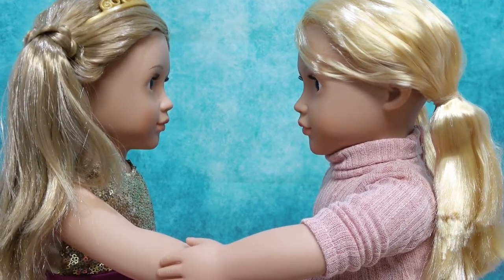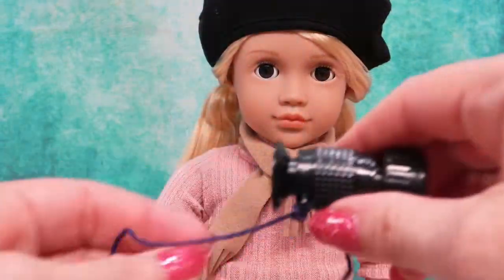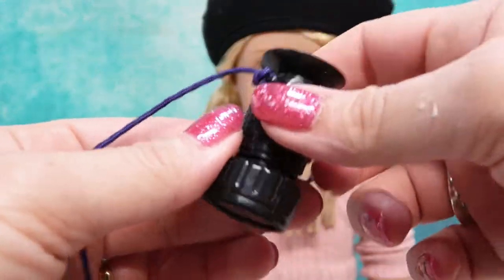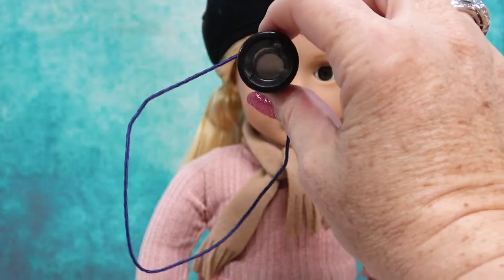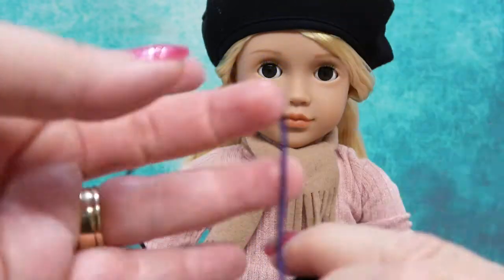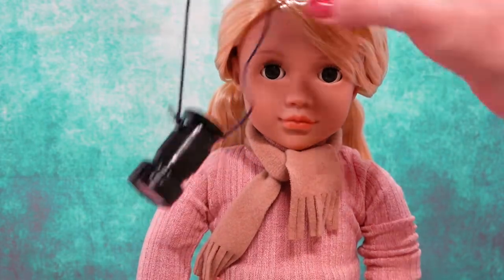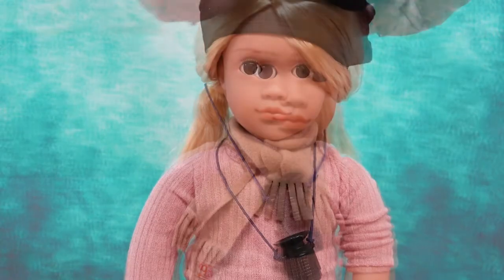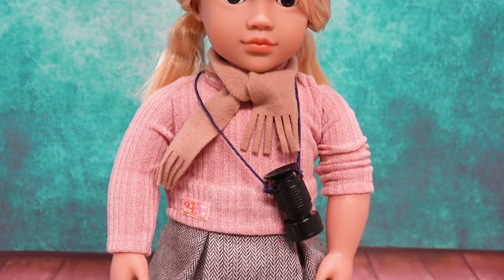Let's go ahead and take a look at Kathleen's accessories. Okay, you guys, first off, I think these are called monoculars. It's basically a handheld eye scope. So she can hold it up, or we can put it around her neck. Let's do that. Take her hat off real quick. Isn't that cute? That just can hang around her neck like so.